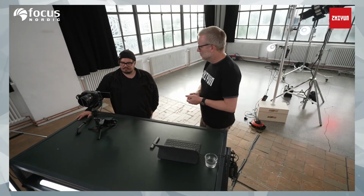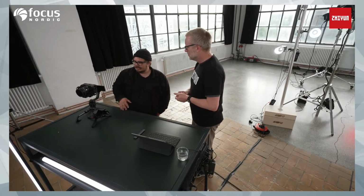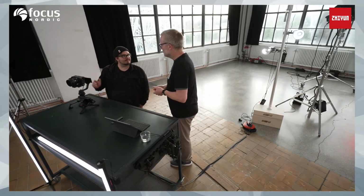So the main reason we are here is this Weebill 3, and it's a pretty cool gimbal. Yeah, it's pretty cool. I had the chance to work with it for a couple of days, and a gimbal is not my main tool. It's just a part in my toolbox. It's just a small thing in my production, but I'm pretty impressed about the size and the way I could just have my normal gimbal camera that is not light, but so I have a good impression of this little tool, to be honest.